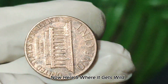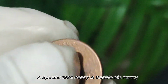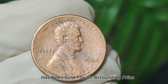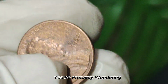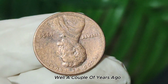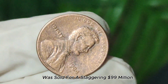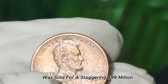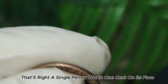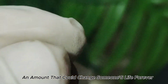Now, here's where it gets wild. A specific 1984 penny, a double die penny that was originally thought to be a simple mistake, has been sold for an astounding price. You're probably wondering, what makes this one stand out so much? Well, a couple of years ago, a 1984 double die penny in pristine condition was sold for a staggering $99 million. That's right, a single penny, worth 1 cent on its face, made headlines as it was valued at an amount that could change someone's life forever.